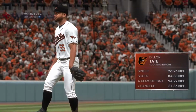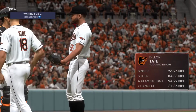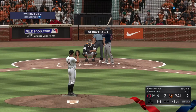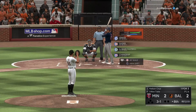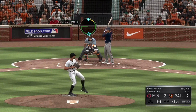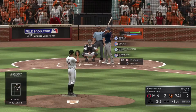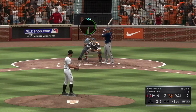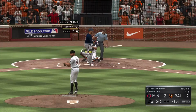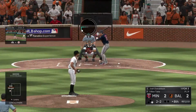Dylan Tate has been summoned from the bullpen as he'll do so to start the 8th. Number 55. Ready to begin the 8th, and that'll bring forth the veteran outfielder, Nelson Cruz. Called strike 2, and now it's full 3-2. Might have been taking all the way right there. That pitch couldn't have split the strike zone any better, and you can bet he wants that one back at the plate. And he lays off. Ball 4. Now the potential go-ahead run is on base here.